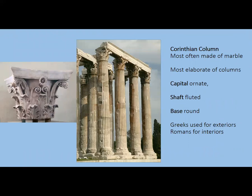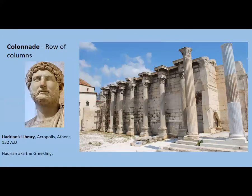The last kind of column is the Corinthian column. The Corinthian column is really fancy. A lot of times they're made out of marble. They have a super fancy capital, really ornate. The shafts are fluted and the base is round. The Greeks used them for exteriors, but the Romans, who loved everything about the Greeks, used them in interior places. If you get a row of columns, whatever kind they are, that's called a colonnade.